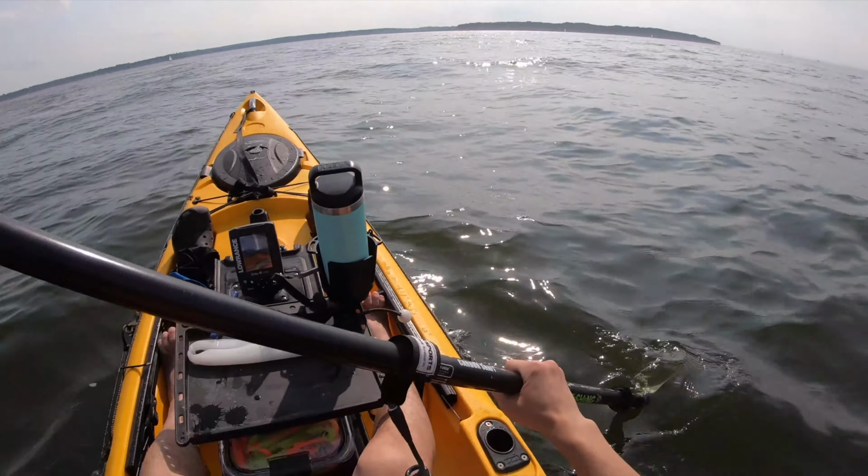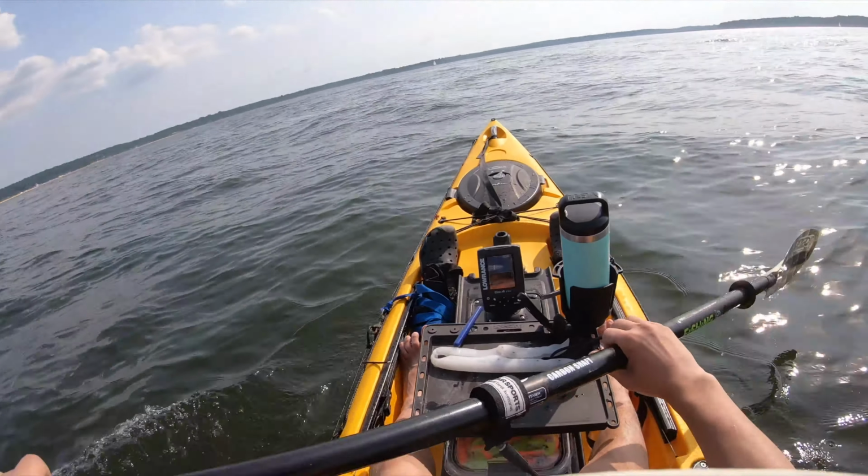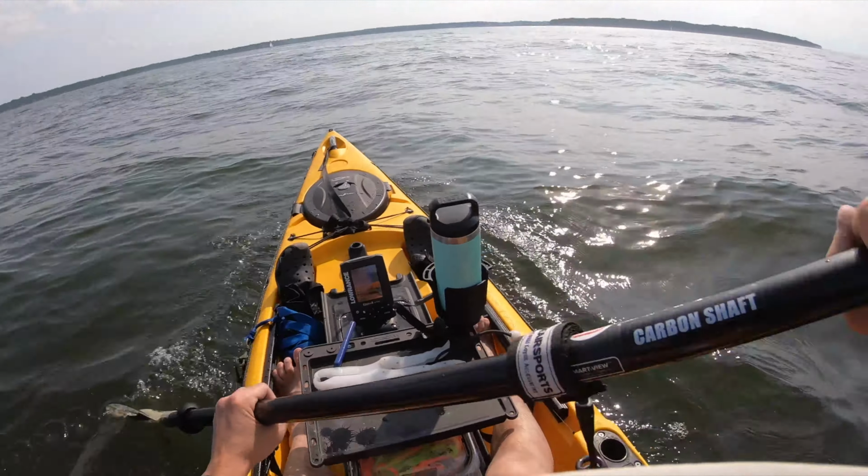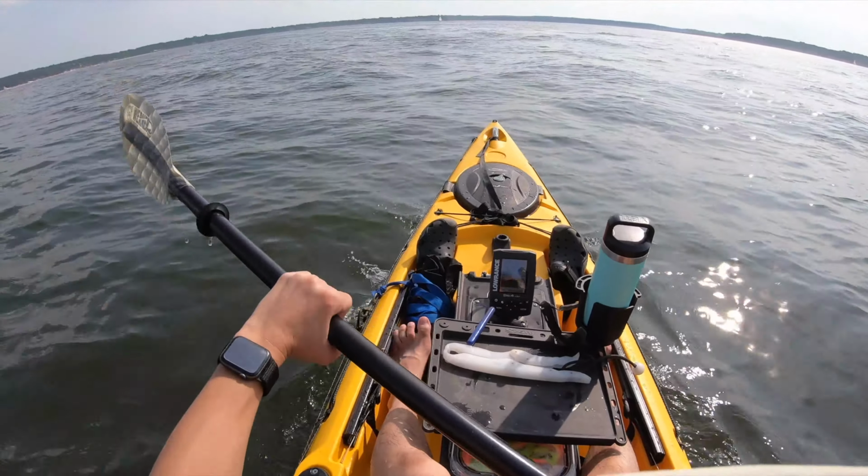Finally got a chance to get out on this kayak. What I'm gonna do today is go for whatever is around, fluke, sea bass, porgies, maybe catch something to eat tonight or tomorrow or something.